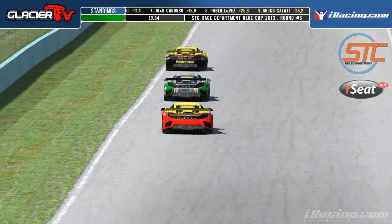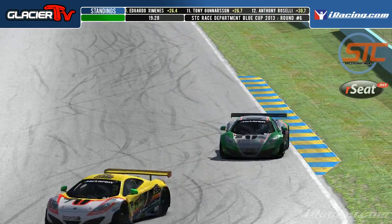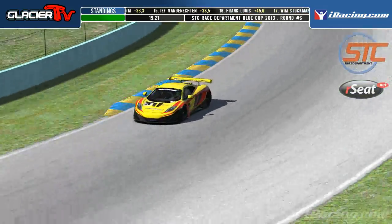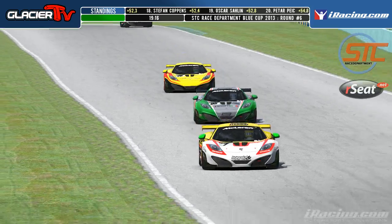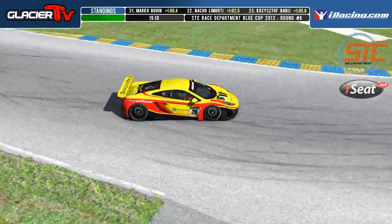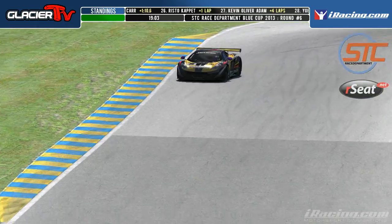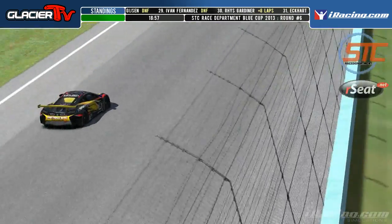And Salati across the grass, and that could have been a bit of carnage there, but he held it well, did Mirko Salati in the 99. He's kept his position as well, so he's still in 9th position, with Eduardo Jimenez not far behind him, but that's surely going to be a bit of a brown pants moment for Salati. He might have some damage from all that earlier BTCC stuff with Anthony Roselli, so we don't know what damage is on his car, which might explain his lower speed compared with Pablo's car, but he's certainly in the thick of it, isn't he?